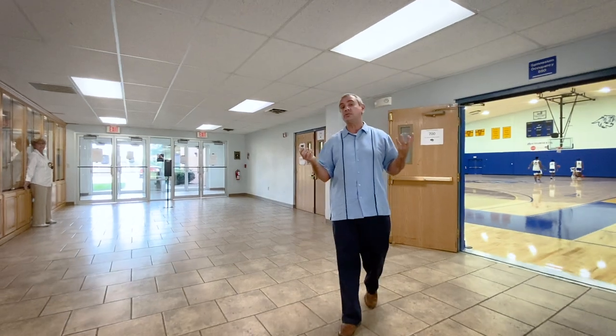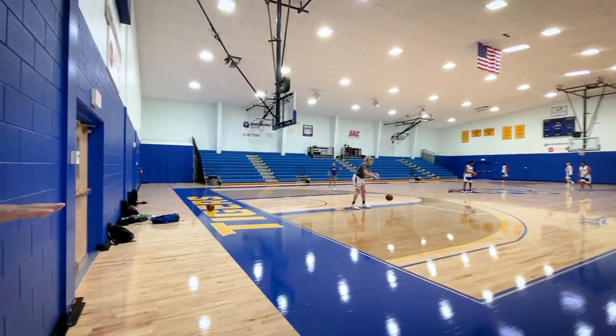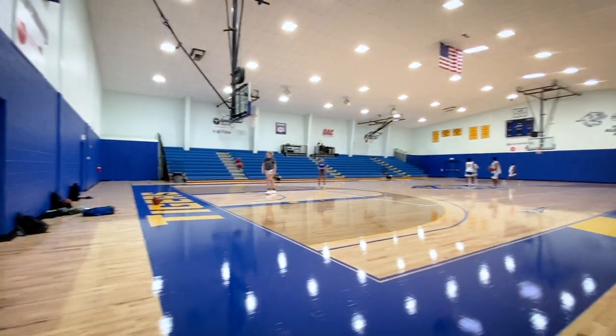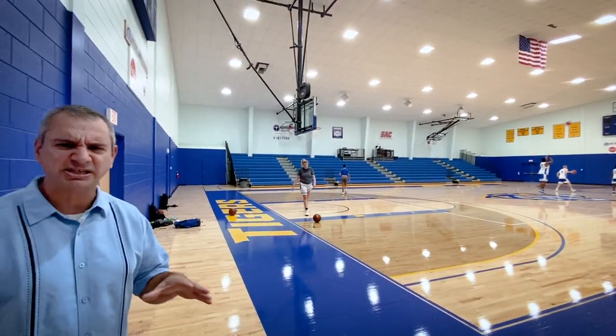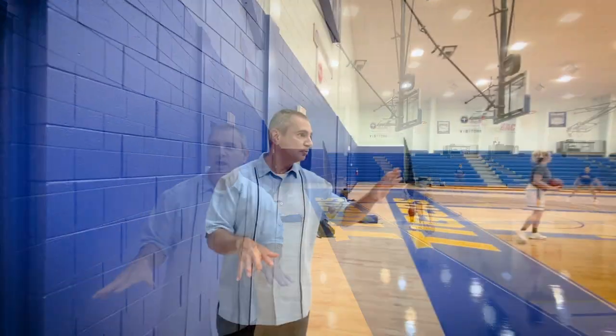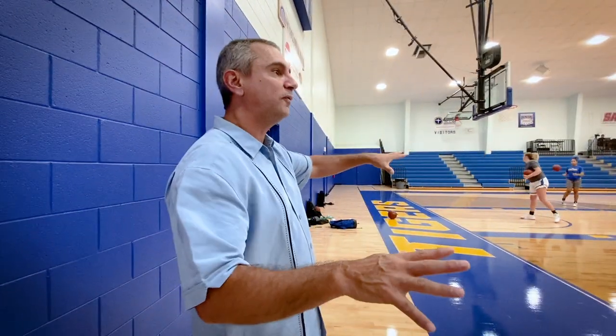We did have some water damage in there over the years, and because of a generous donation by a donor, we were able to redo the floors. So this has all been redone this summer. The old floor was torn up. We reworked some of the concrete. A new floor was laid down. This is, I believe, a maple floor. It recently got painted, so this is all brand new, ready to go for the season.